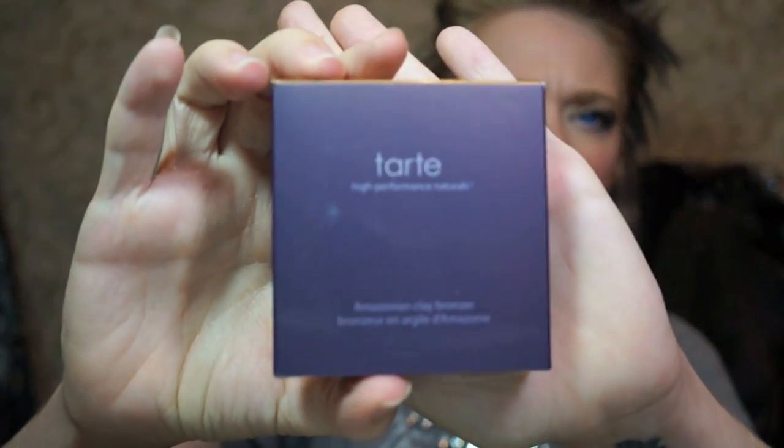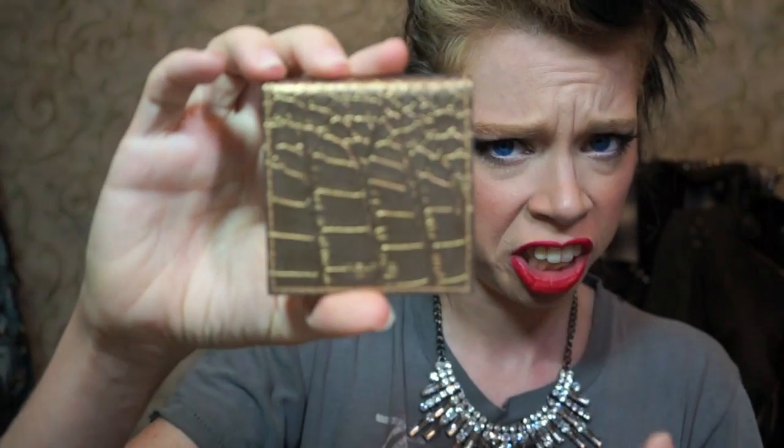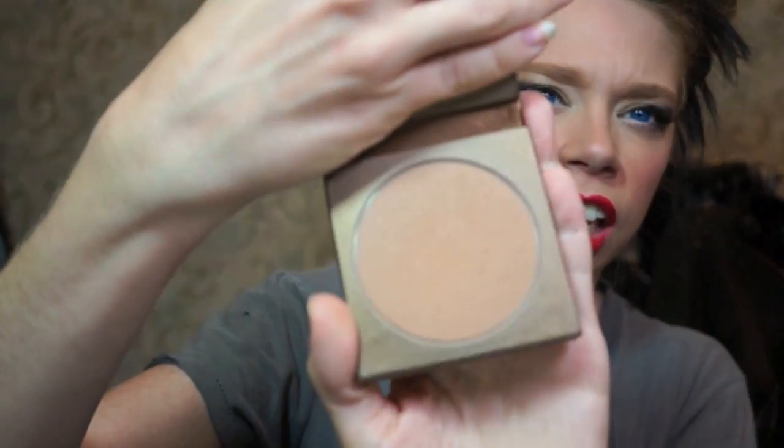The next product is a product that I use every single day. I've talked about this a million times. It's in every single one of my makeup tutorials, and it is the Park Avenue Princess Bronzer. So packaging, lovely, lovely. It's a square, and it's got this alligator skin texture, which is a total bonus. This is the shade of it.